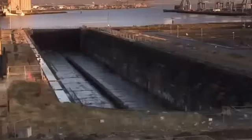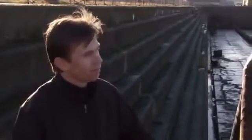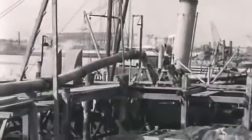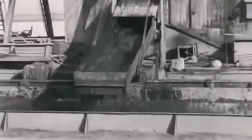To build a dry dock on this scale was an impressive feat of engineering in itself. Well, there really must have been some huge undertaking to create a dock of this size, especially 100 years ago. Yes, indeed. They knew at the outset that they had a very big challenge to build this dock, as they were building through very poor material, approximately 50 foot of reclaimed land, which is basically mud.